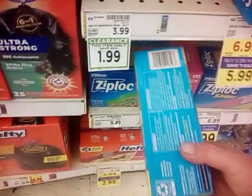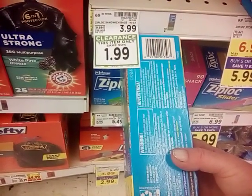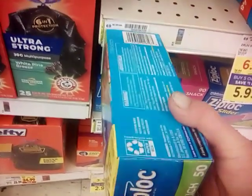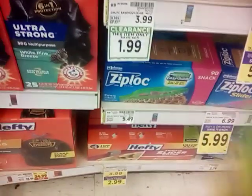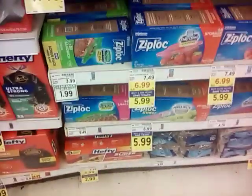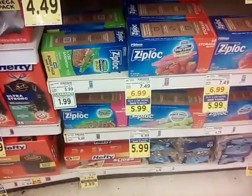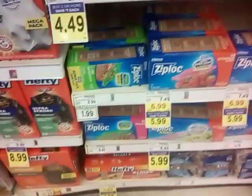327 1139. Okay, so I'm not certain that this is going to work or not because the SKU numbers are different. If here is the SKU number there, and you're going to look, I don't think it matches. Let's grab one and see if it scans.